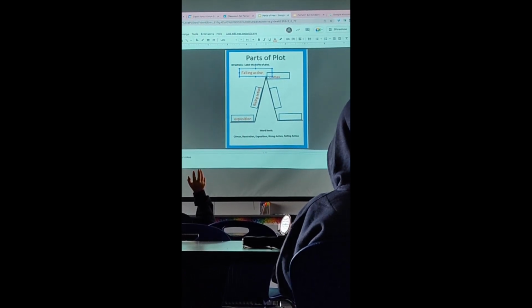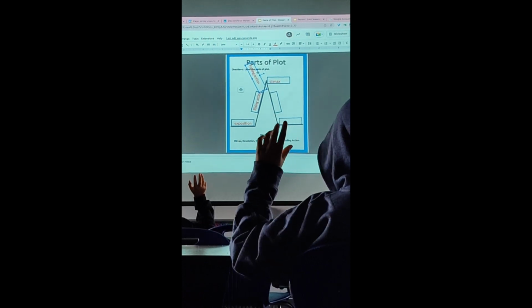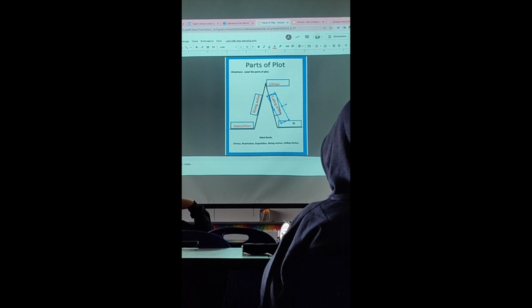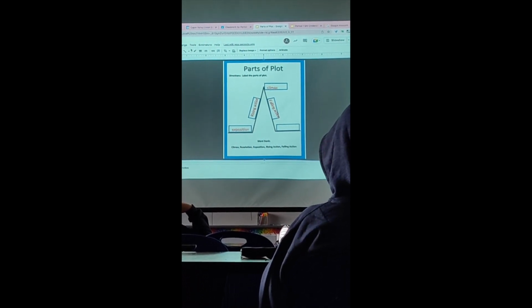And then what do we have left? What's our final part of our chart, Logan? Resolution. Resolution, yes. This is where, what happens with our resolution?